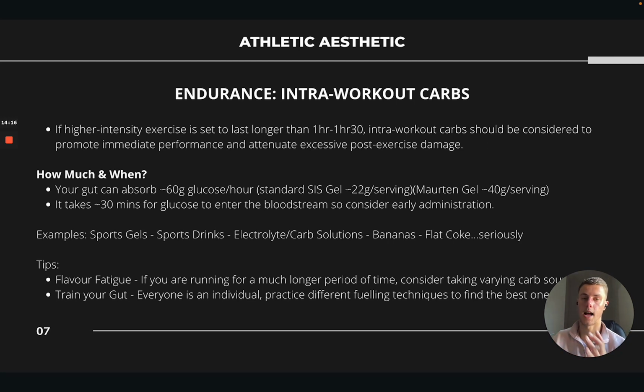So in terms of how much and when during the run, your gut can generally absorb about 60 grams of glucose per hour. So obviously we want to be aiming, especially if we're running for longer than 1 hour 30, pushing the 2 hour mark, to consume around 60 grams of glucose per hour. Now, just to put this into perspective, a standard Science in Sport or SIS gel will provide you with about 22 grams per serving. So looking to maybe consume 2 or 3 of these on a run.